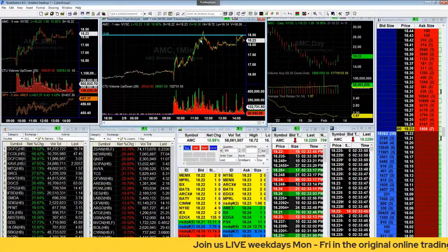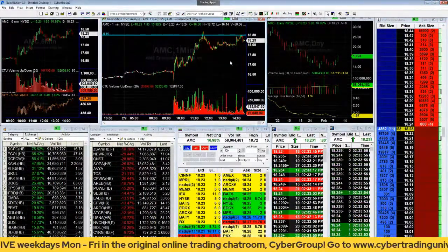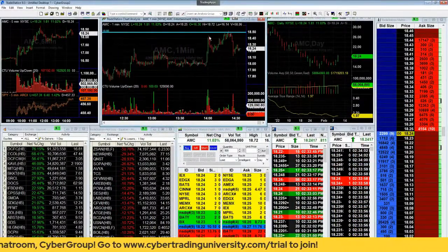Tom says AMC pretty weak volume off that drop to 1815. No volume over the last 5 minutes. Well, yeah, definitely. The volume's waned back down a bit, but that was to be the case going into the early afternoon, much before this pop.